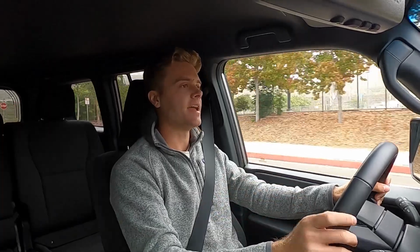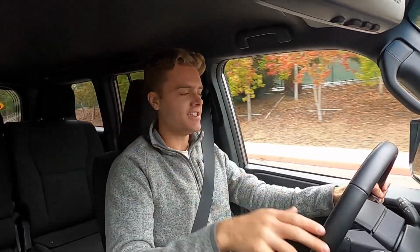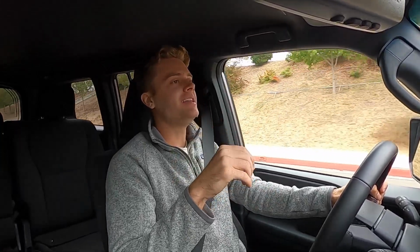And the body on frame nature of this car also comes through in its ride and its driving dynamics. When you slam on the brakes, there's a lot of nosedive. When you accelerate hard, there's a lot of lift in the front. And so I kind of like that feeling in an SUV, especially a big boxy SUV like this. That is the true characteristic of these cars, and that character does come through in this Land Cruiser, which I am happy to report.